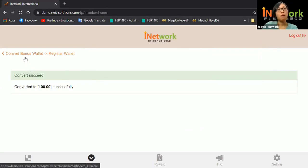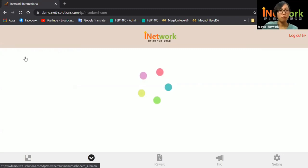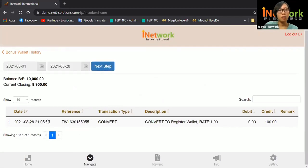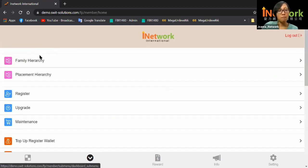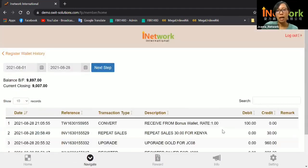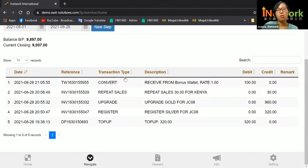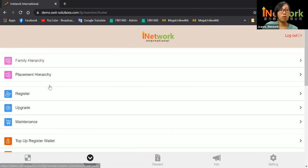Then I can always check back my bonus wallet history and register wallet history to check if I really received the amount. Further down here, you can see your bonus wallet history. And you'll be able to see, just now the transaction type is conversion. I convert to my register wallet and it's credited because it's coming out from my bonus wallet. So it's credited as 100. But if it's in my register wallet, it will be as debit. You see here, conversion type convert, debit 100. So this is conversion of bonus wallet to register wallet.